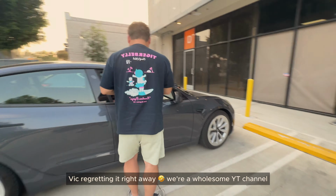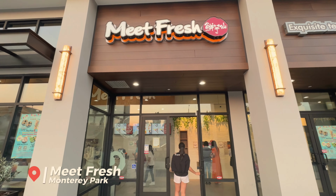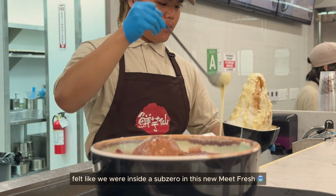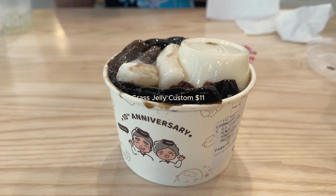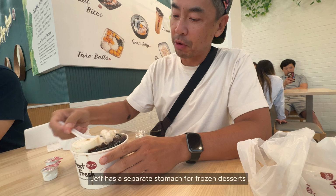Okay, give me my drink. Oh, sorry. No. I'm still going. They got their drinks, but I'm here for Be Fresh. I am drink. So full right now. I don't know how you're doing it, Jack. This is my dessert. This is mine. Checking out the newest location of Meat Fresh. This is the giant meat.